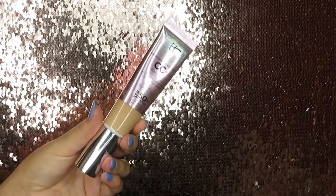The last one that we have to talk about today is the IT Cosmetics CC Cream. I like this foundation a lot. I like it because it has SPF 50 in it, so if I'm going to the pool and not getting in, because really I don't ever swim, I just go to the pool, go lay out. I mean, if you need something on your face, this is a good thing to put on. SPF in foundation is a really big deal.